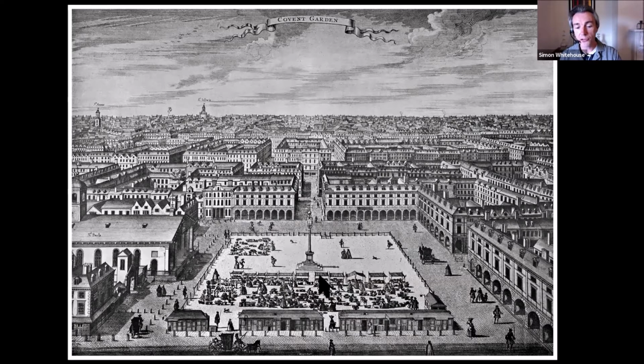the left-hand side. And you'll notice that in the middle, there are quite a few people with market stalls, because what starts to happen, and this is an 18th century engraving, is that following the Great Fire of London in 1666, I'm sure you all know about that, of course, 80% of the city is destroyed. And now people need somewhere else to move to, particularly market traders. So they move westwards and they find themselves hanging out in the middle of this open square.